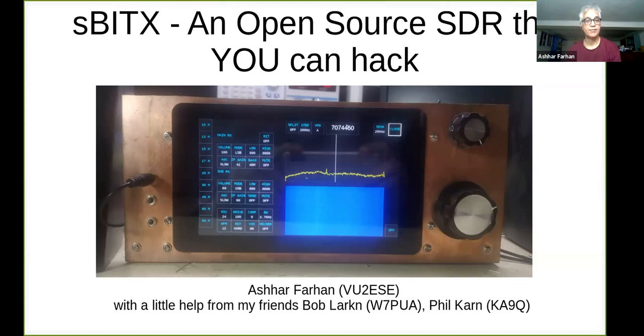Now this is a presentation which is about probably 3 years in the making, and accordingly, you will see that it keeps digressing into various blind alleys, but nevertheless, we will stick to this. So SBTX is essentially a bidirectional transceiver, but more importantly, it's an open source SDR, meant for the QRP people, which you can hack into, understand and play with, and adapt to the way we make QRP radios right now.